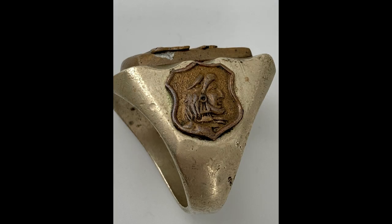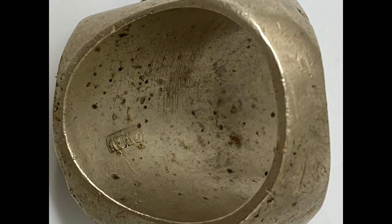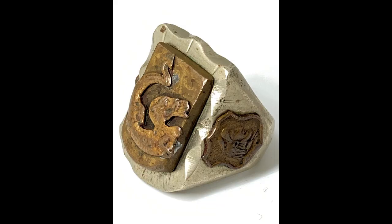But I'm really the researcher when it comes to jewelry because I don't want to pass anything up. So I looked at the mark inside of it, and then I realized at some point that it said Mexico. So I started researching it, and this ring turns out to be a 1940s biker ring from Mexico. And they have a great resale value.